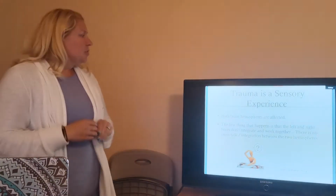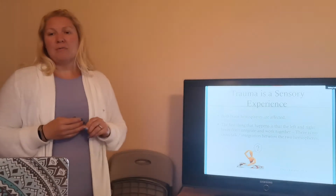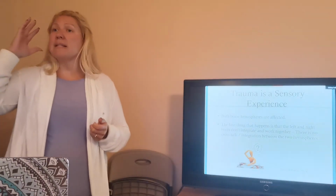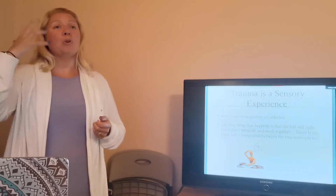So we know trauma is a sensory experience because both brain hemispheres are affected. I touched on this a little bit earlier, but essentially right hemispheres are sight, sound, smells, sensations of touch, emotional memory.